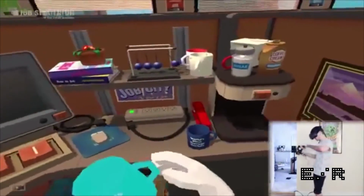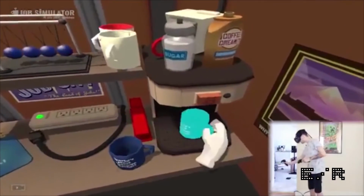Great, I can pick up a cup. I'm going to take blue. I'm the world's most average worker, so I need to put this here. But it feels a lot more real if sitting it down on the desk produces a nice thunk. Average worker, so I need to put this here.